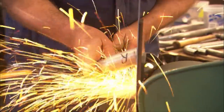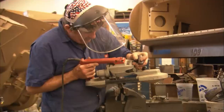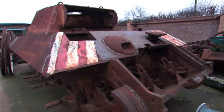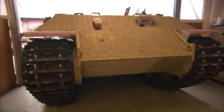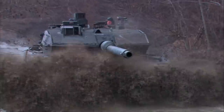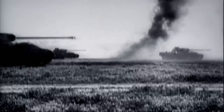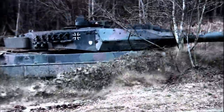Armed with a workshop full of tools, guided by detailed research, these restoration crews are bringing a legend back to life. This is the German-built Panzerkampfwagen V, the Panther. One of the most feared tanks of the Second World War. Lethal, accurate, almost unstoppable. One-on-one, nothing the Allies had could take it down. Even today, the Panther's influence lives on.